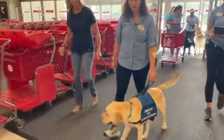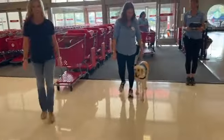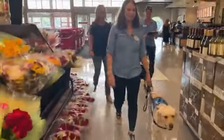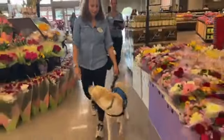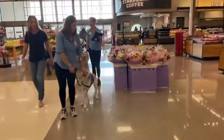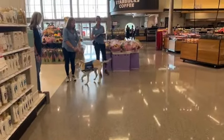Good girl, Georgia. Good girl. Yeah. I know you're not sure who you're with. Good job. There we go. Nice job, Georgia. What a good girl. Yes. So I'm going to occasionally reinforce her for hanging out at my side. We'll do some turns down the aisle. Does that work for you? Perfect.